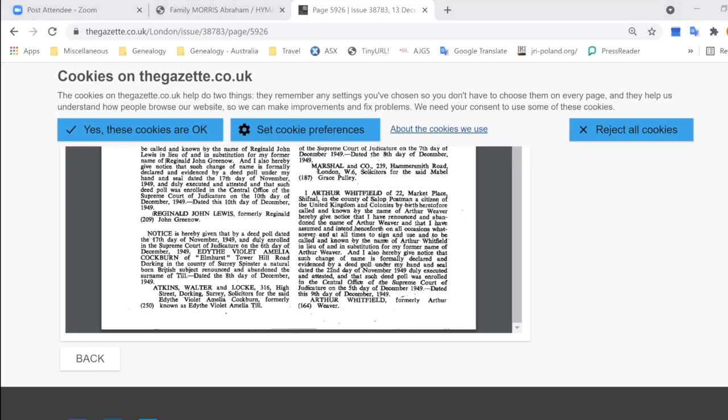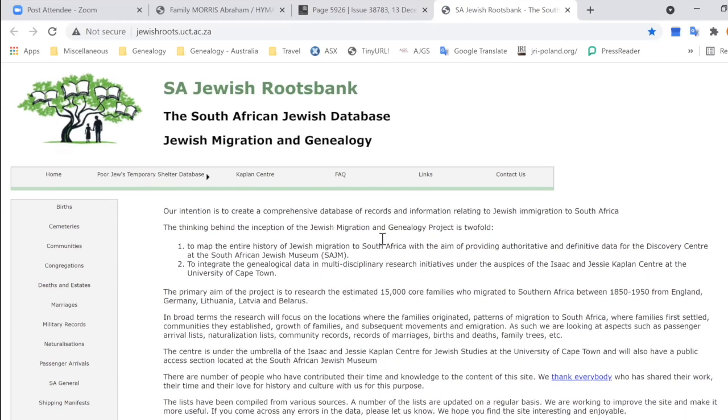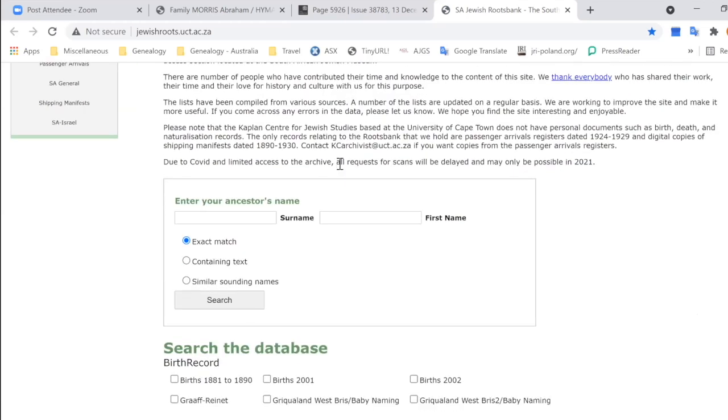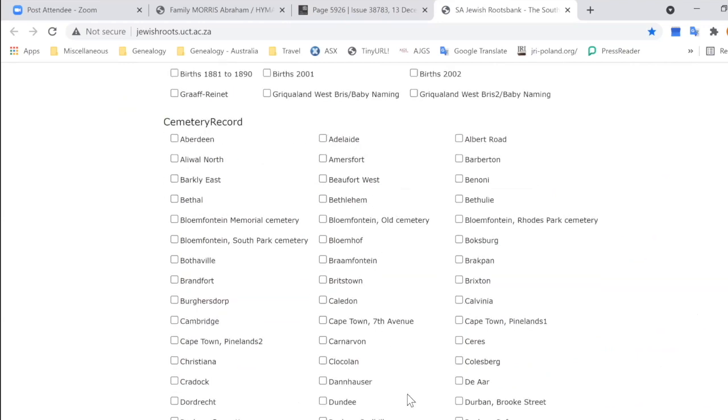Now I'm going to shift my focus down to South Africa. For two databases, one database that is South African and one that's actually English, but held on this South African Jewish Roots Bank website. The general website holds a whole lot of databases. If you go down the list, you can see all the different databases they've got.